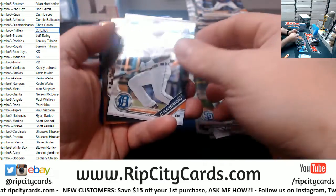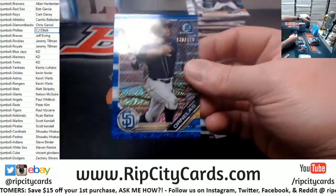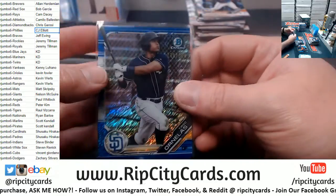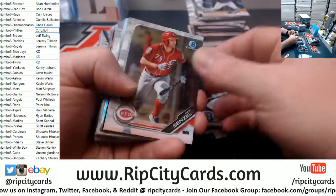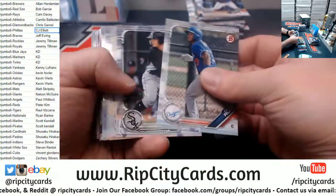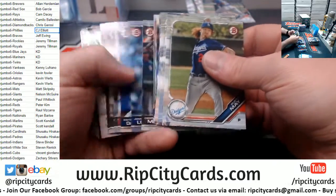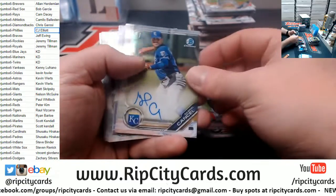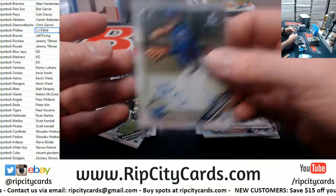Ooh, blue. Might we have some ink on that? It's shimmery. It's sparkly. No, but it is still an Ornalis for the Padres. The 150 blue sparkle shimmer, refractor type style. And a cancel for the Royals autograph, first Bowman.